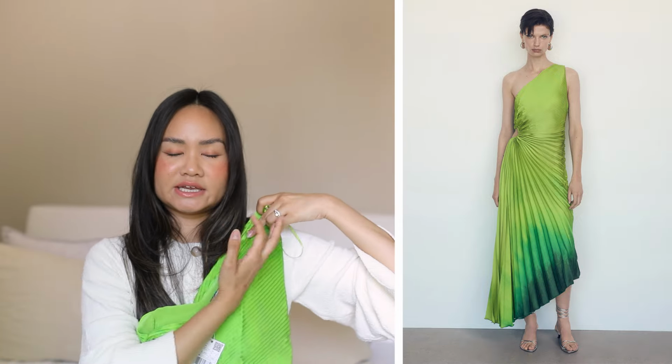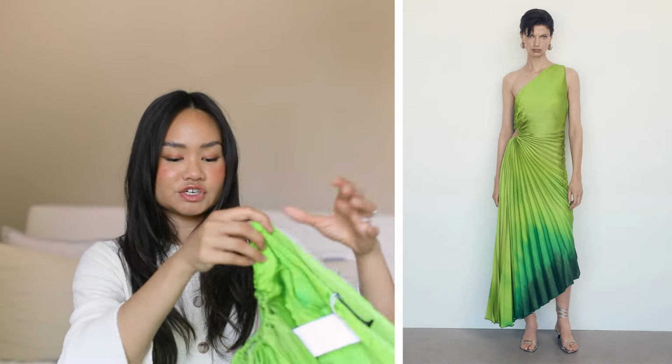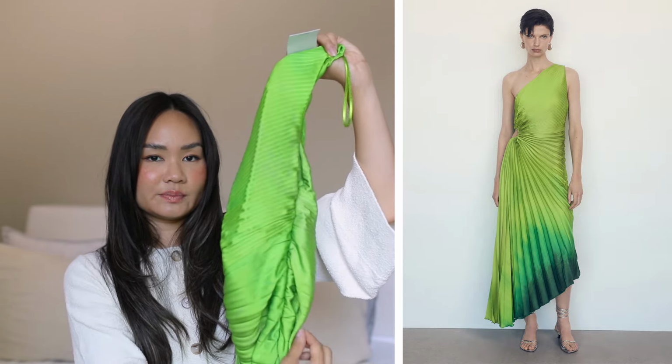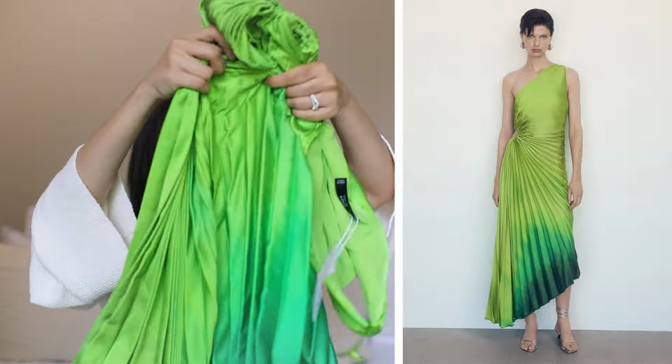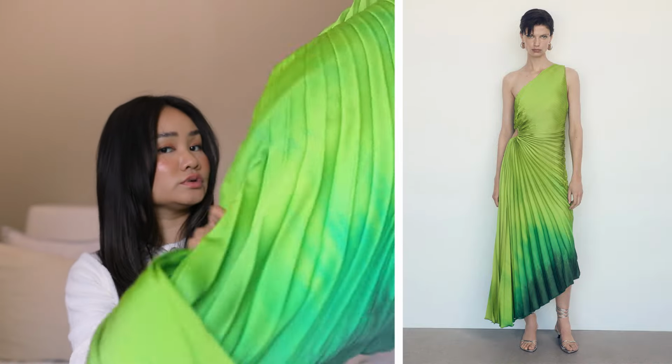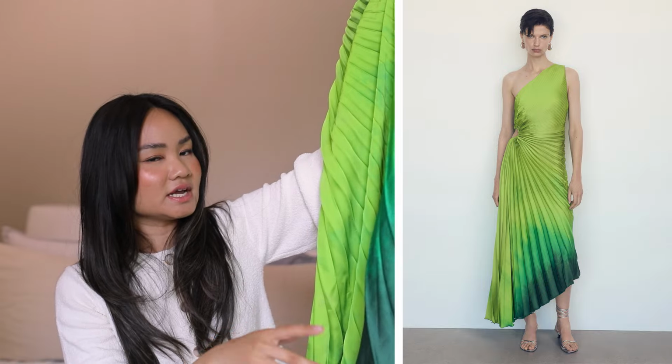It goes down asymmetrically in the front of your body, one strap, has an opening here. It zips up on the side that doesn't have the bunched up detailing, and it comes down to a beautiful, beautiful green watercolor-ish type of gradient, and it flows really nicely. I find that dresses with ironed-in pleats like this usually have a really nice flow to them, and I love them. It was nice and long.